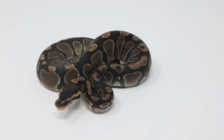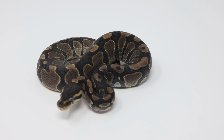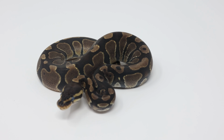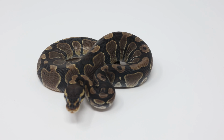We've done a group deal with a customer, so those three are sold, but the rest of the clutch are available, which is an Enchi, a special, a normal, females. The Enchi and the normal have het pied markers, and there's an Enchi special possible double het male, which we can either do individual sales on or a group deal. But as I say, here is the first normal. Unfortunately, it's shed, but obviously you did get a look at her. She has got some nice het pied markers. We'll move on now to the second animal of the clutch.